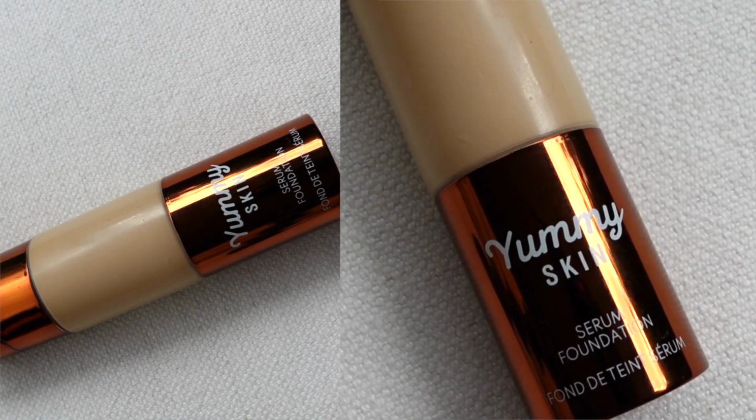For my foundation, I'm gonna be using the Danessa Myricks Yummy Skin Serum Foundation in the shade 7N. This foundation is very high coverage, so I'm just gonna add the tiniest bit of this. I obviously do feel like I need the coverage today because my skin's not doing great. But also a little bit of this goes a really long way. I'm just adding this to start and then we'll see if we need any more. This is a great foundation if you're looking for a lot of coverage, but you don't want to add a lot of product.